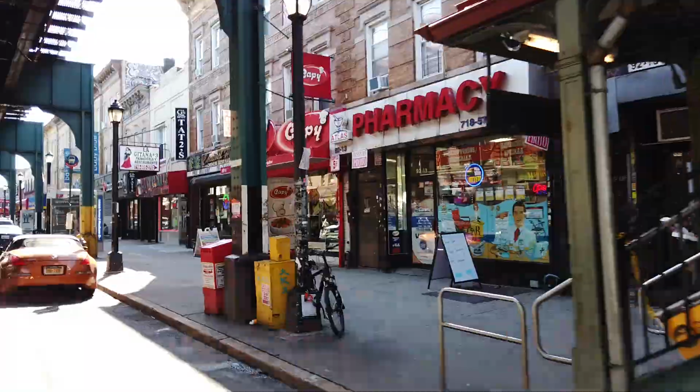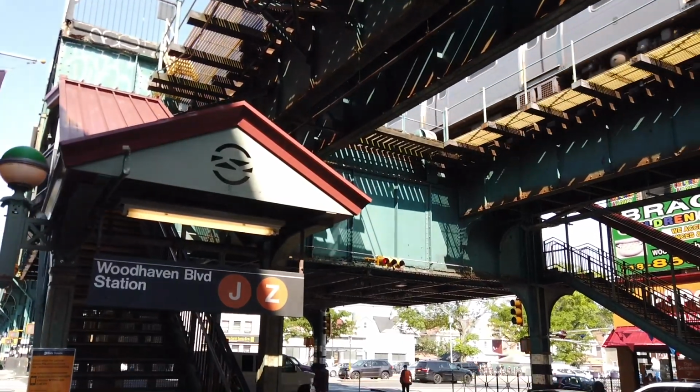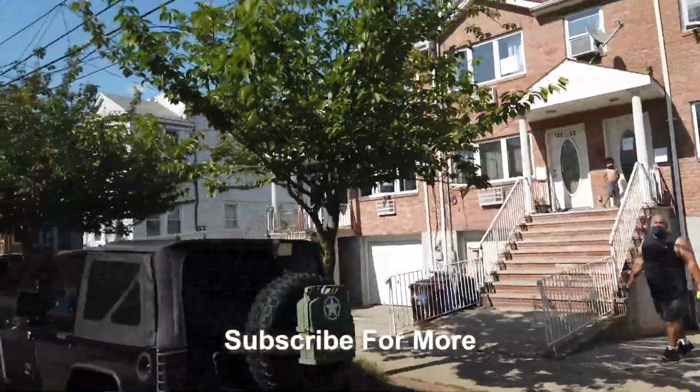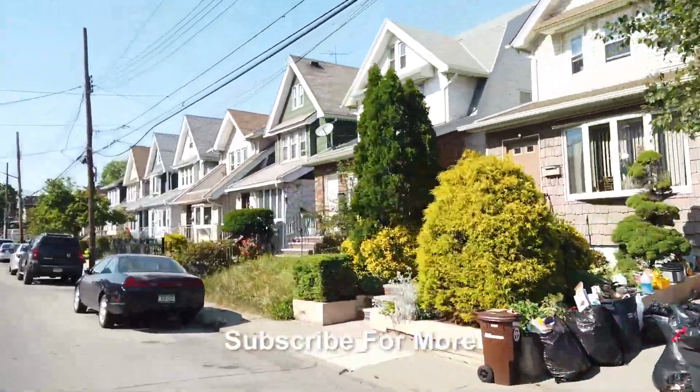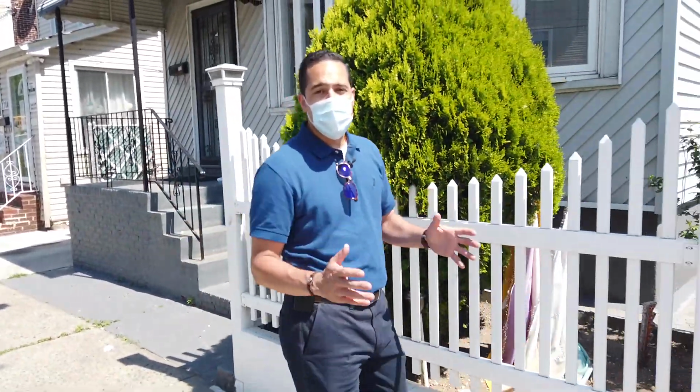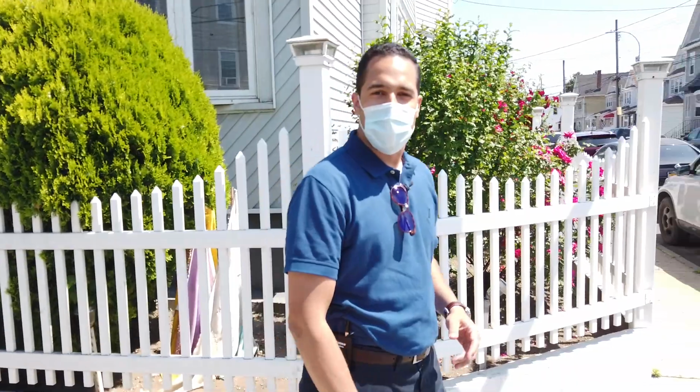So just a short walk in the opposite direction, we find ourselves with Jamaica Avenue, filled with tons of stores. And the train stop here is going to be the J train at Woodhaven Boulevard. So we've checked out some of the neighborhood and we're coming up on 97th Street. The house is right here, right around the corner.